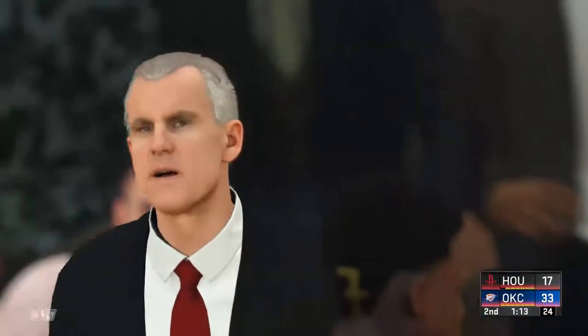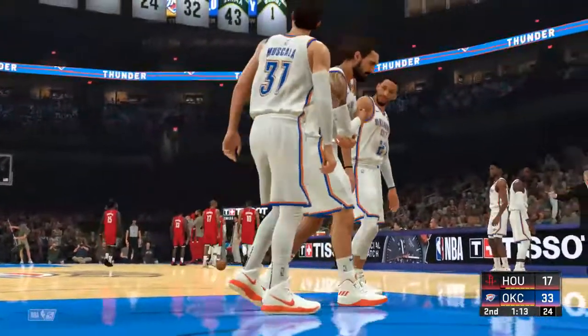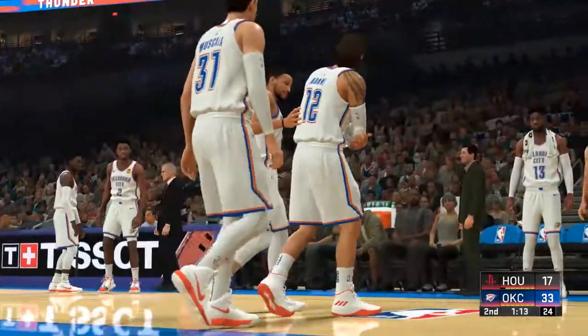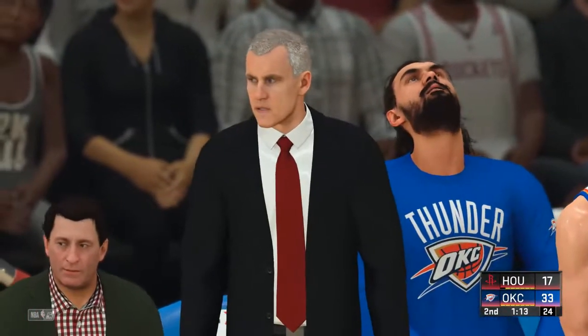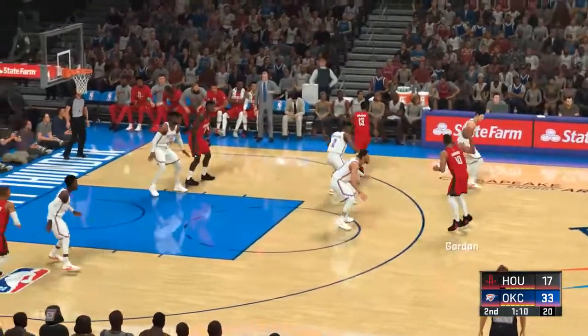Gordon kicks it to Tucker. Houston moving the ball around. Harden outside. Trying to break that ice-cold streak. It's rebounded by Oklahoma City. He's been off the mark, and that hasn't helped them chip away at the lead. It's been a theme here this quarter.